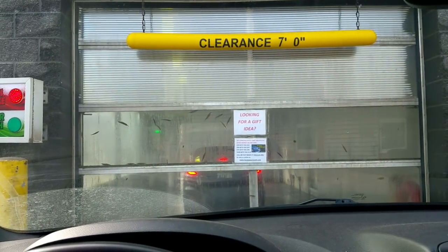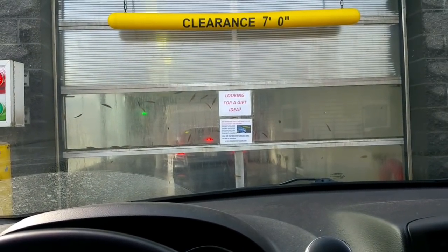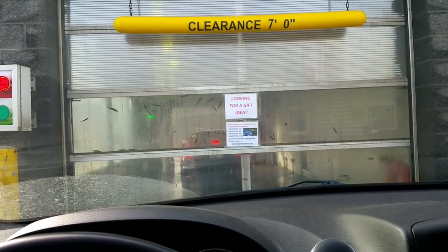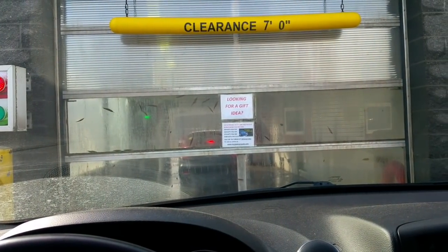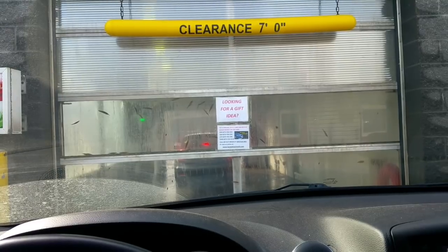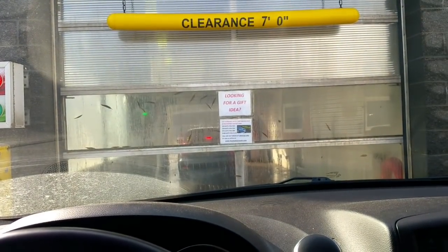Holy cow! I just noticed the dryers kicked in. He must have just got a basic or deluxe or something. He must not have gotten the top wash. I didn't see tri-foam being applied. So watch this door go up here.